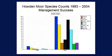That was the species counts in '93 and in 2004. And I talk in general terms about a 10 times increase. It was actually a lot more than that on many of the species. So a fantastic change by just providing the right habitat and management, good wildlife management.